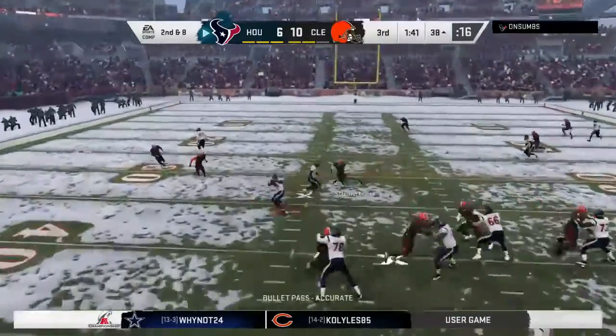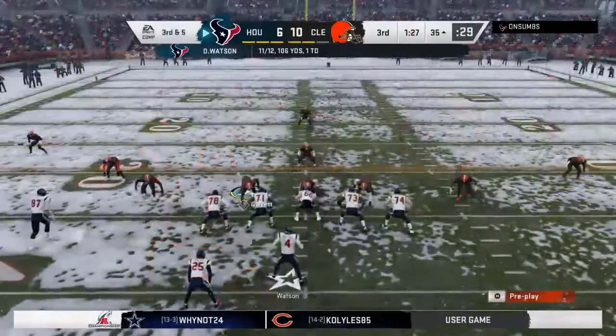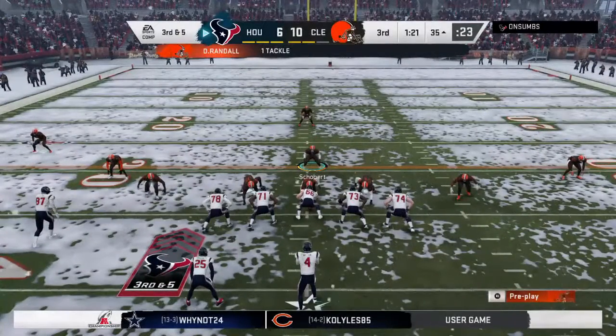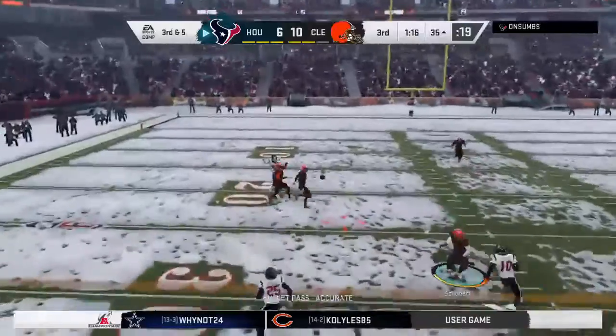They'll try the air now with Watson underneath for Johnson. Call it a 3-yard gain, and they're going to have a 3rd down. Let's go. Hey, we got Mike, number 53. From the gun on 3rd, Watson.